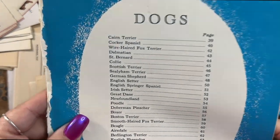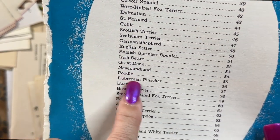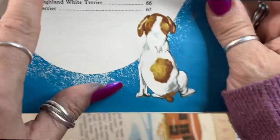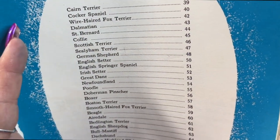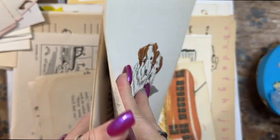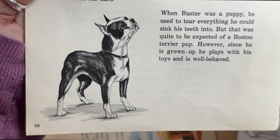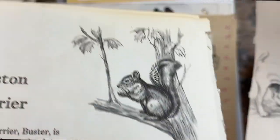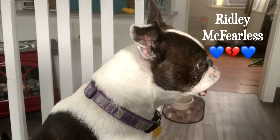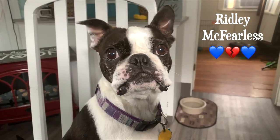Dogs. So let's look. Oh, they're not in alphabetical order. Scottish Terrier. Boston's. Look how cute. But there's Boston's. Let's go see. Boston's. Page, what did it say? I already lost it. 58. And it's here. Look how handsome he is. Long, tall legs, pointy ears. And squirrel. Yep, of course. It's that stupid squirrel, right? Mm-hmm. Stupid squirrel.